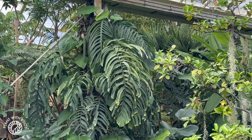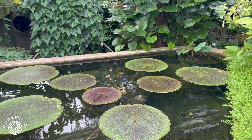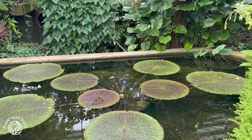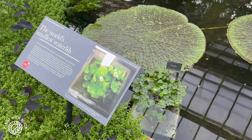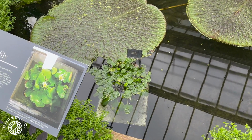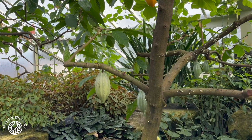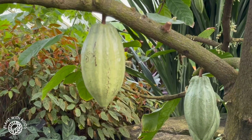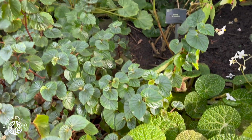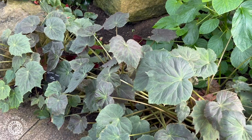I think that's a Rhaphidophora. It's not the same Cebu blue, but beautiful. Here is also a nice water lily, getting a lot less attention than the other one. Victoria amazonica. And this is kind of cute. They added in the world's smallest water lily as well to compare, I think. Babies. Here's a cacao tree with cacaos, whatever they're called. Nice begonia. I've seen a lot of begonia over here. The whole ground basically is covered with them, which is such a cool look.